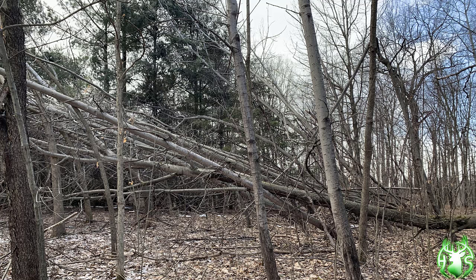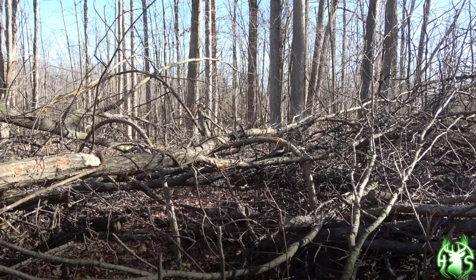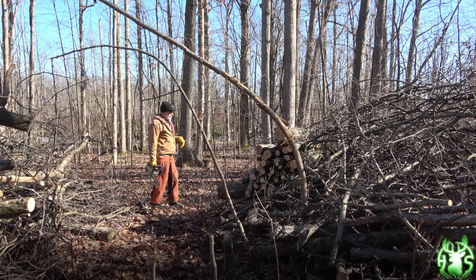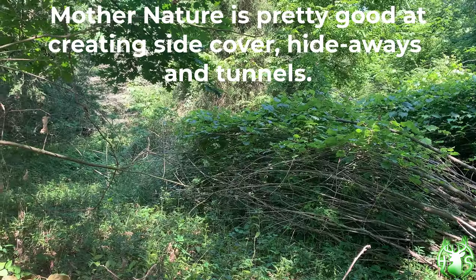If I go back to this one photo of natural storm damage, there really isn't a whole lot of difference between how this looks at this point and when you start notching and falling and hinge cutting designated deer walkways, holes through the thick treetops, and openings and alcoves for deer to see into once they're inside of this cover.